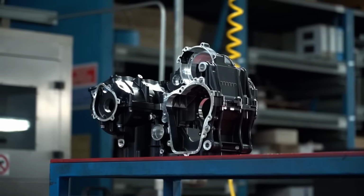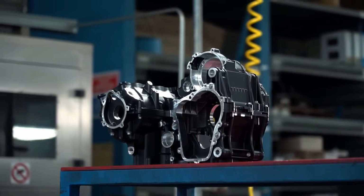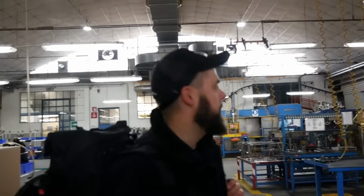There's a guy over here with one of those little pipe cleaner type brushes going through all of the little nooks and crannies and making sure there's no residual little bits of metal left from the machining process. And then the cylinder heads and engine casings go through this cleaning machine at the back there, so everything's ready to go in the next room.